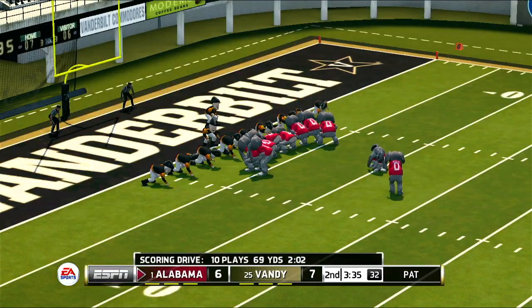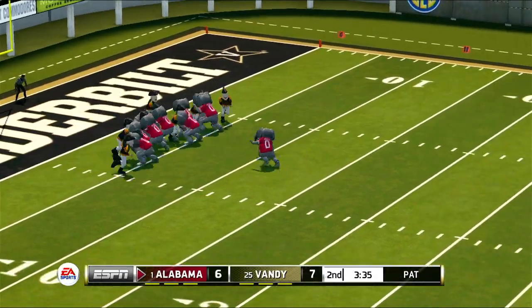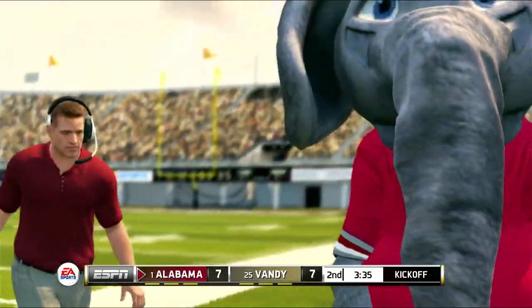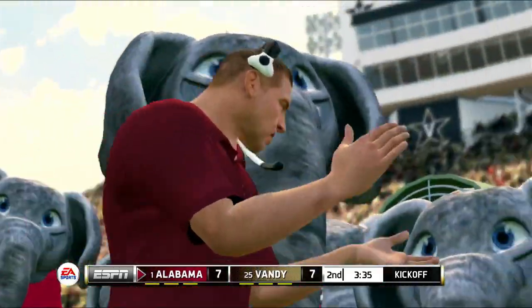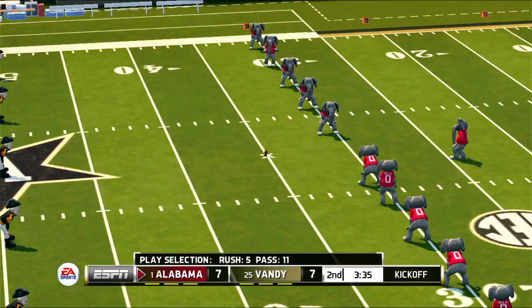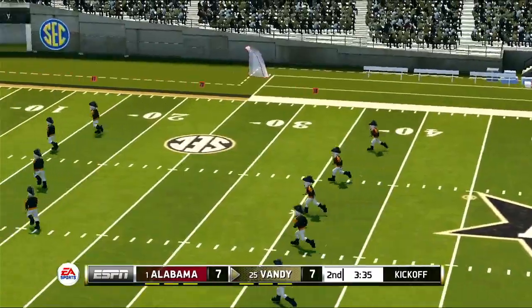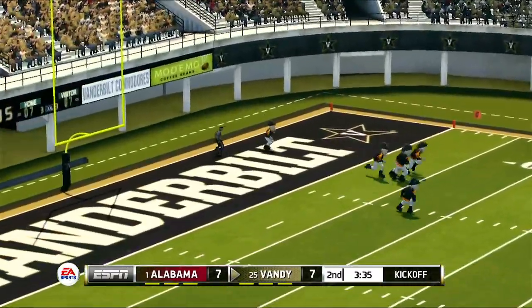Here's the PAT to tie this thing up. And he adds the extra point. A 9-play, 73-yard drive, and they put up 7 points. Brad, I thought the offense did a really nice job of mixing up the play calling on that drive. I thought the defense was on its heels most of the drive because of the versatility of the offense.